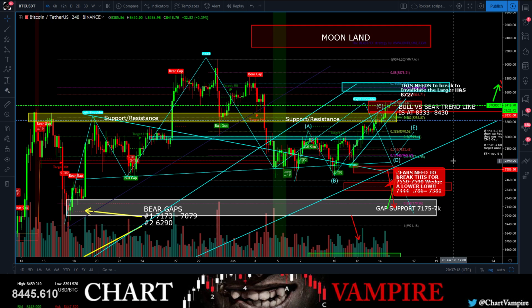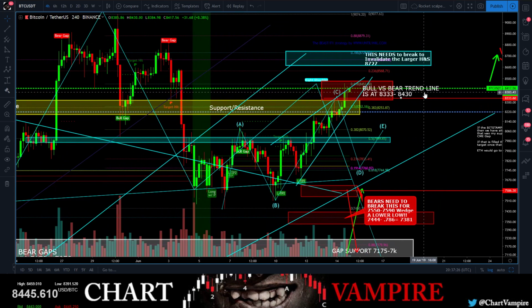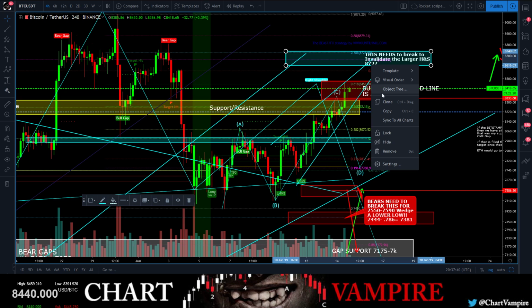Yeah, nulls did great. And I just see this going higher here. It's hard not to see this going to take another leg up, right? It's going to try to take another leg up, you know? It's going to try to do something like this.